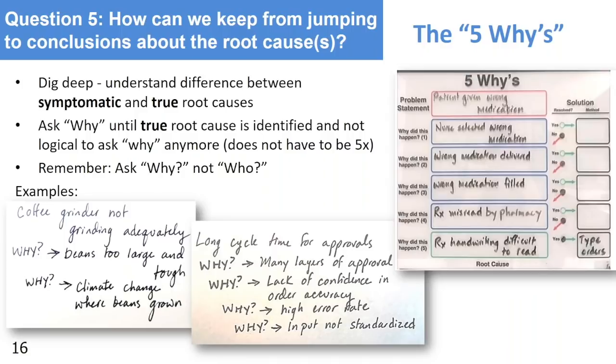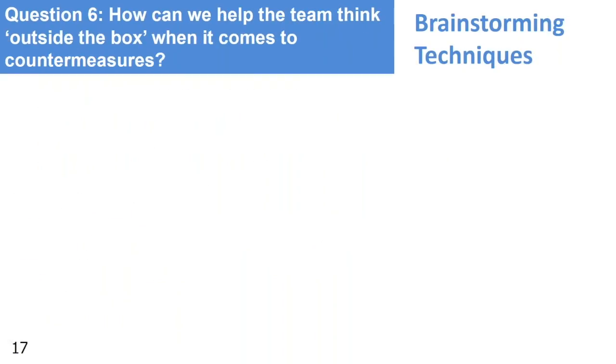This is a great whiteboard example that I like to use as well, but for those who are listening who are in the healthcare world, obviously giving a patient the wrong medication is a big problem. But as we drill down to this, and I'll let you follow it here as you can see it laid out, we find out that the root cause was that the handwriting on the prescription was very difficult to read because it was written out. So the countermeasure for that was to actually type the orders. You can see here how we use the 5 why process to really drill down to true root cause.